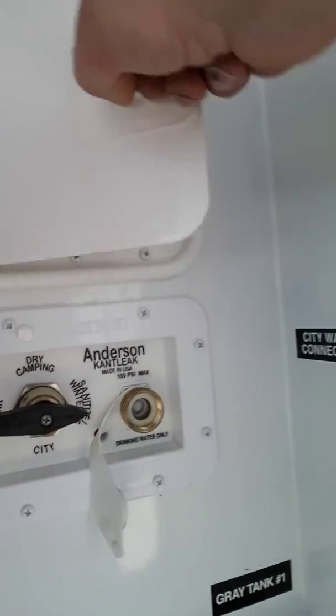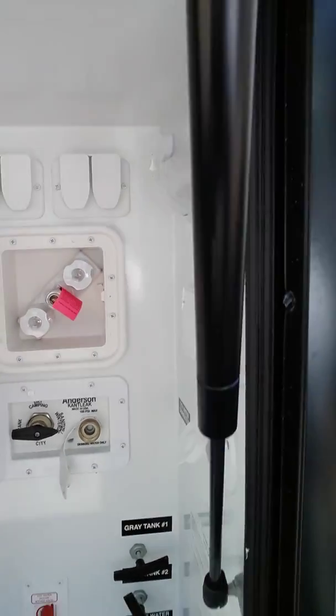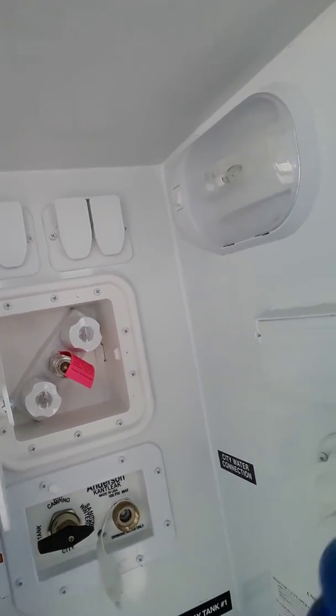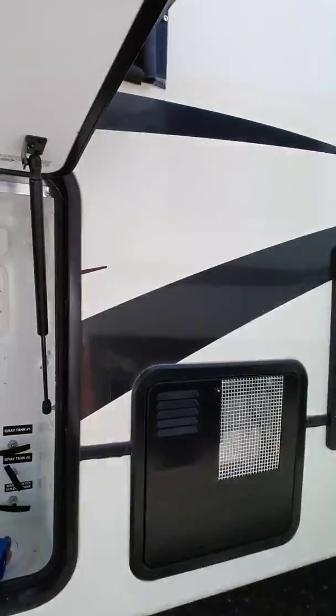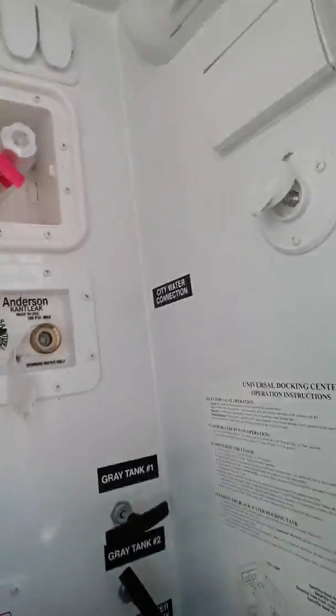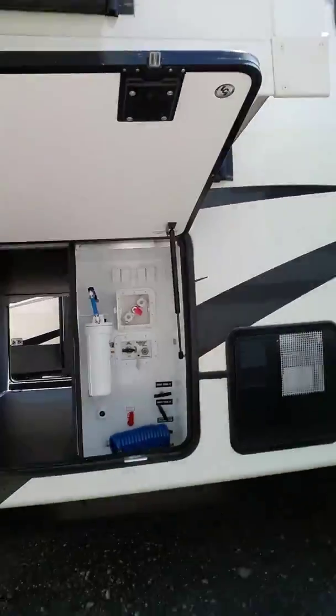Then here you've got your outdoor shower. So you've got hot and cold water, and it's got a quick disconnect fitting. The nice thing about this is if you happen to be at a place where you need to dump your tank and flush your black tank out, you can actually hook this up and screw it right into the black tank flush, and you can turn that shower on and flush your black tank out without having to have a water source.